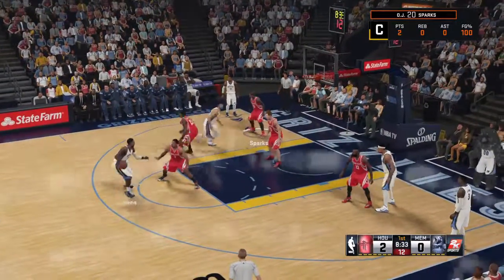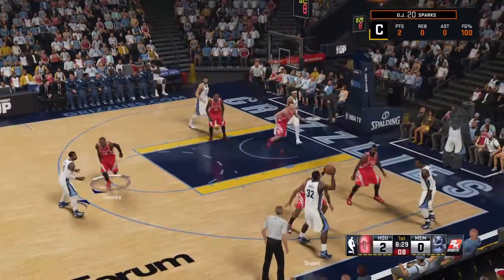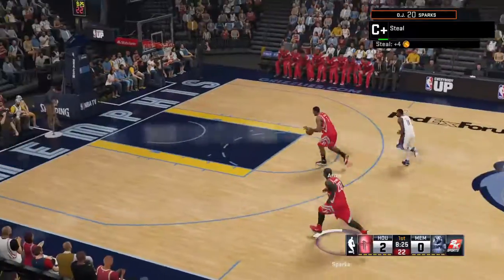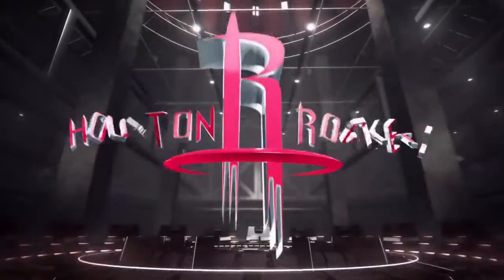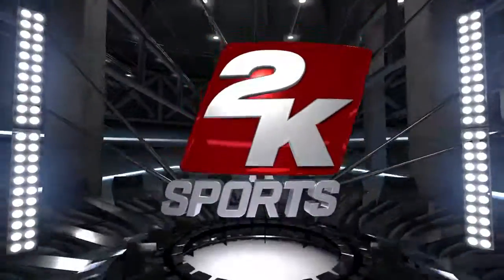Here's the starting group for Houston. Sparks in at point guard. Harden and Ariza out on the perimeter. And it's Capela in at the five down low. Six to shoot. And it's the Rockets on the break. Well, this is how you completely rattle an opponent's rhythm. Yeah, such terrific on-the-ball defense to trigger the transition opportunity.